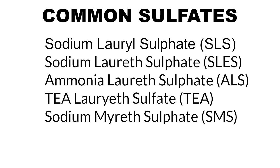Alright, so first things first, I'm going to put right here on the screen a list of the most common sulfates that you're going to find in average shampoos. Take a screenshot of it, so that when you're in the store looking for shampoo, you can look on the back and see if they have any of these. There's sodium lauryl sulfates, sodium laureth sulfates, ammonium laureth sulfates, TEA laureth sulfates, and sodium myreth sulfates.